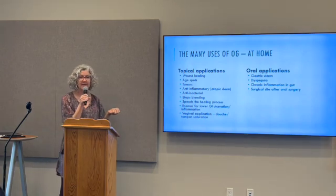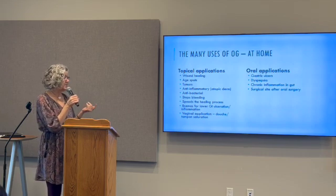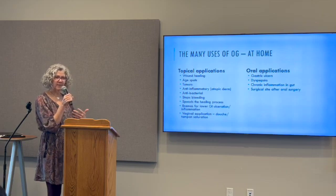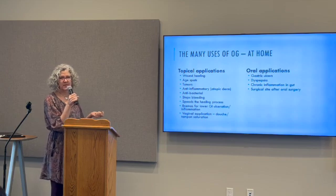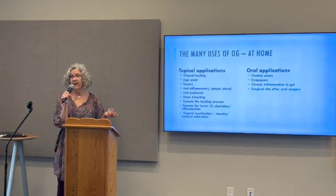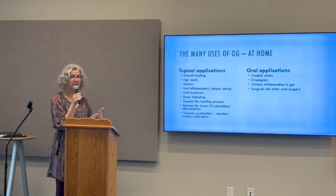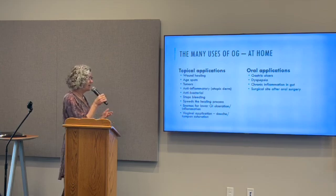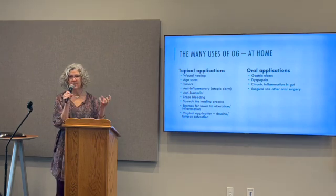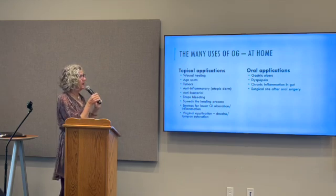You can use it as an enema. So if you have ulceration in the rectum, you could theoretically use it, maybe for hemorrhoids, or also people that have Crohn's disease. You could also use it for vaginal applications. So women that get HPV, BV, bacterial vaginosis, anything like that, you can use it as a douche or saturate a tampon and just apply it that way. Very, very effective.